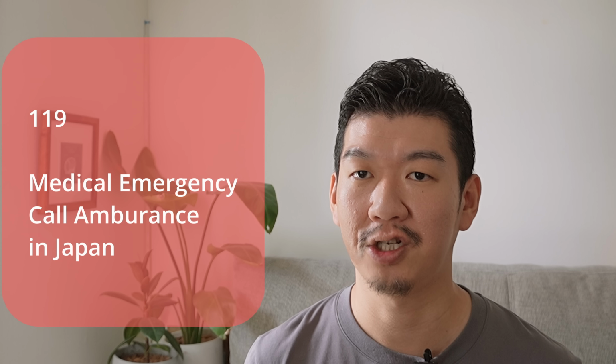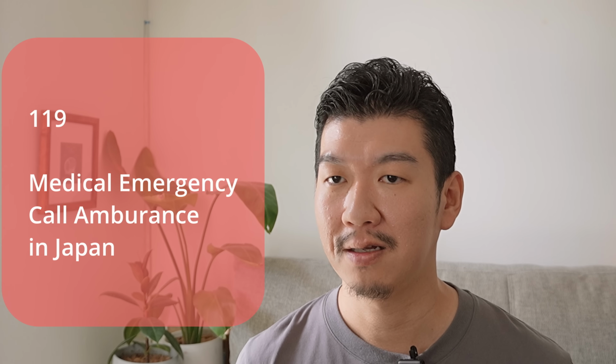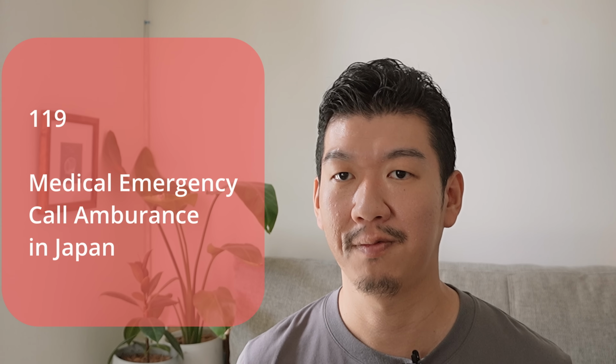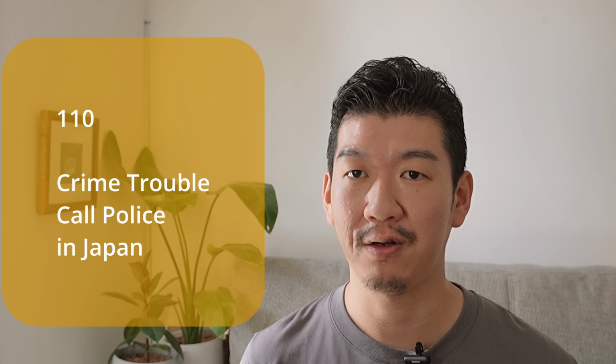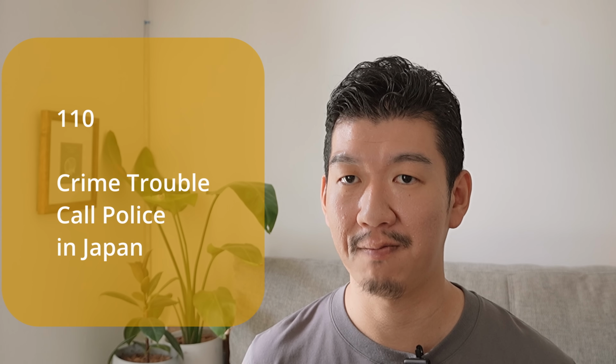Something you might want to note is to write down the contact information for your embassy in Japan, and also where it is, in case of an emergency like losing your passport or when a big earthquake happens here. When something medically urgent happens, the number you have to call in Japan is 119, and you can ask for English-speaking staff. When you are involved in any crime or trouble, you can call 110, which is the number for the police department.